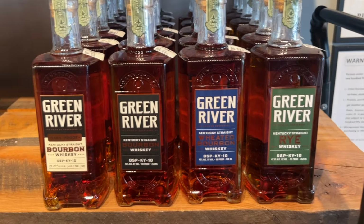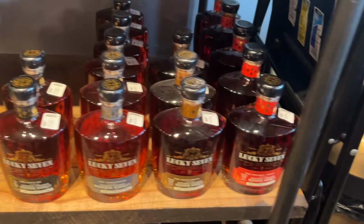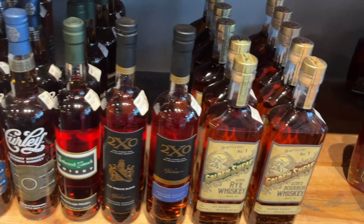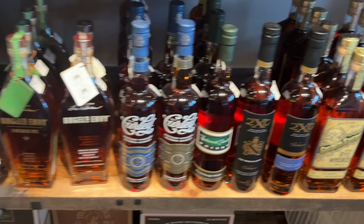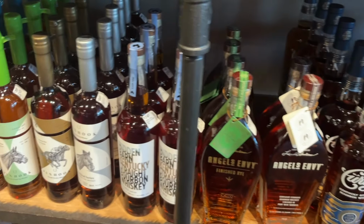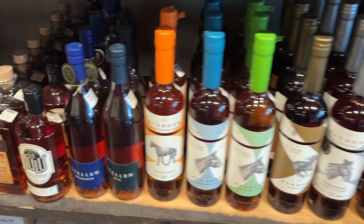Green River, guys, got to get up to Owensboro and check them out. I like it. Amy's not a fan, but I've liked everything I've had. Lucky 7, not fortunate to have had one yet, but I've heard mixed bags. 2XO, big fan of what we've had. Some of that stuff can be expensive, but I'm really interested in trying it. Angel's Envy, I'm a fan for what it is. Never had the Pinhook, and if someone has it, I'll try it.